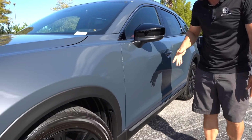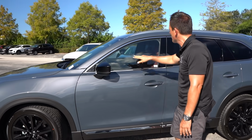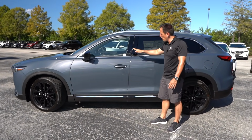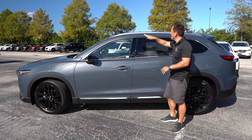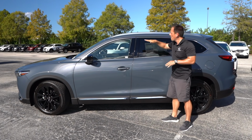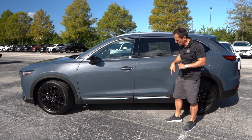When we go down the side of the vehicle, you're going to get gloss black on the mirror caps. That's part of the Carbon Edition. You do get chrome trim, and I'm going to zonk it. I wish they would have blacked out the trim, tying it in with the Carbon Edition. Same thing, I do like the bright silver low roof rails, but it would be nice if they were blacked out to really go with that Carbon Edition motif.